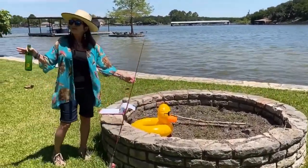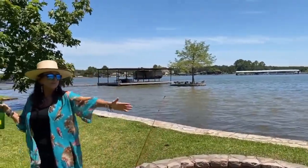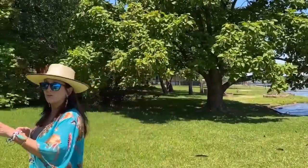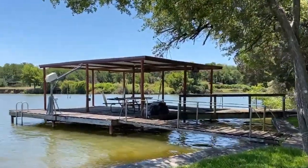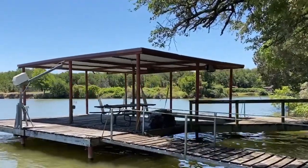But imagine this house sits on 2 lots. So you've got all this waterfront. You've got the retaining walls already done for you. We've got a boat dock with a lift and a place to secure your jet skis or other water toys. We've got a storage building down here for all your fun stuff.